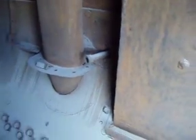A new table will go across the front here to hold in the spark arrestor. They're not going to put the old one back in, I guess. Well, they might use it as a template. That's really all it's good for. You can actually see out the smokestack now.